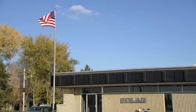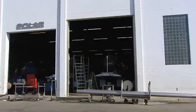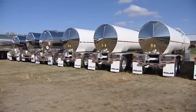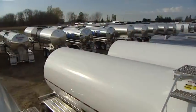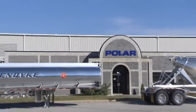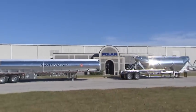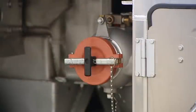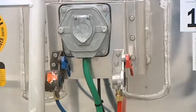3 state-of-the-art manufacturing centers produce a full product line of stainless steel, aluminum, and mild steel trailers, and each boasts the same uncompromising quality and craftsmanship that has been Polar's trademark since 1939. Every trailer is configured to our customers' unique specifications, while our dedication to reliability, innovation, and value is universal.